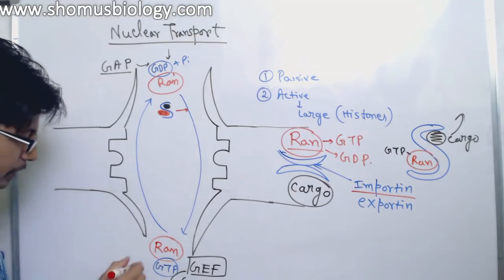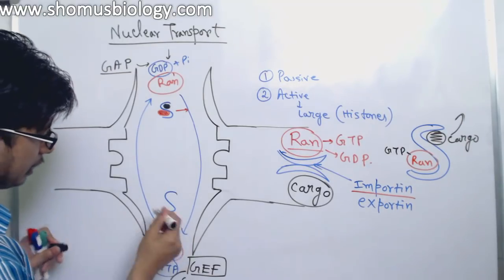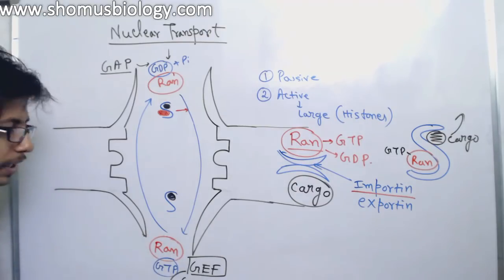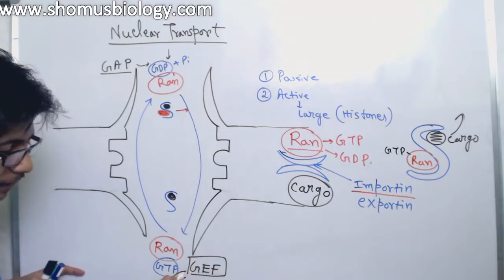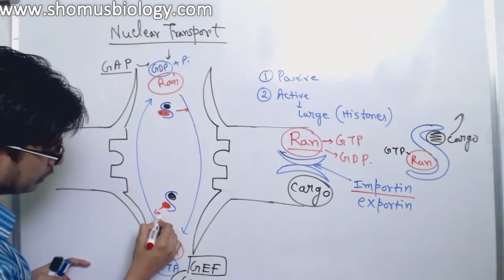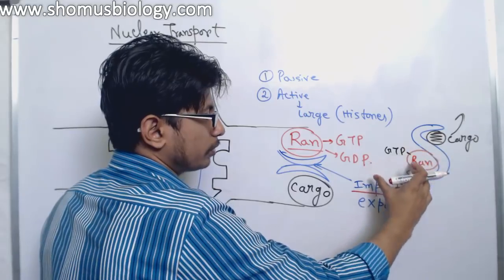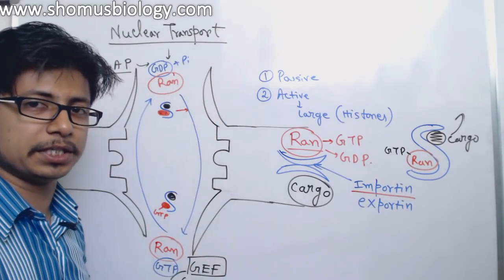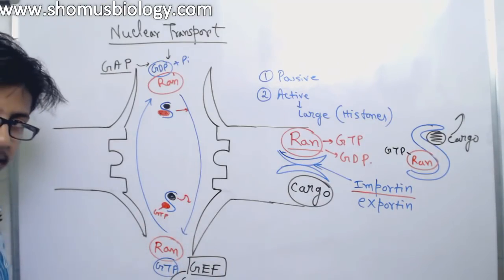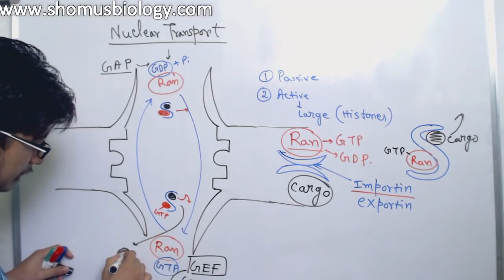Once it's inside the nucleus, which I will draw here, this is how it looks. Inside the nucleus, we have the cargo and the RAN is there. Now the idea is, once this GEF transfers the GTP to the RAN, RAN becomes attached with GTP. And this RAN GTP, as I told you, if the import receptor is bound to RAN GTP, it undergoes a conformational change that will kick the cargo out. So once the RAN GTP is attached, cargo will be removed and thus delivered inside.